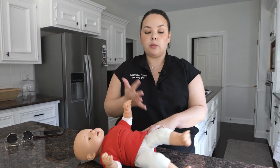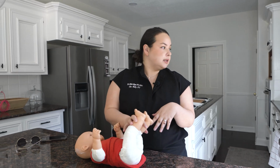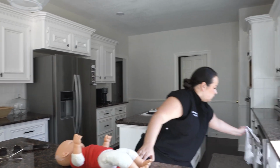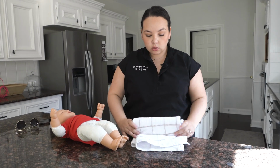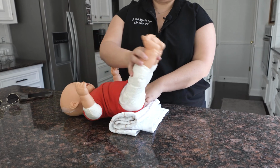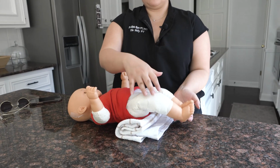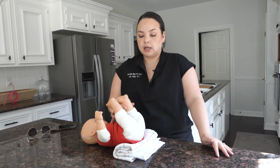So how to help them get their feet up, I would suggest using a rolled up towel, or like I said, like a little pillow, and you're just gonna place this under their hips to help this angle be easier for them to bring their legs up. So you can help them in this.